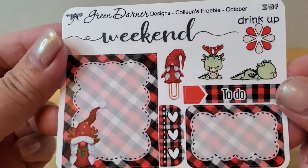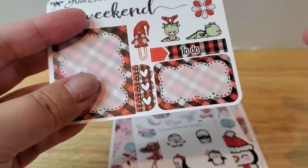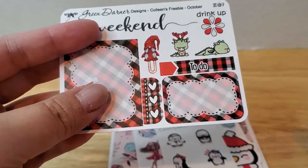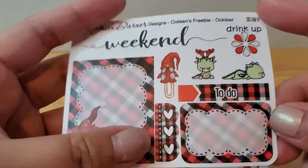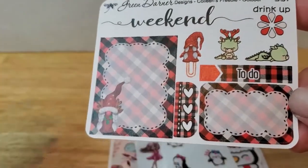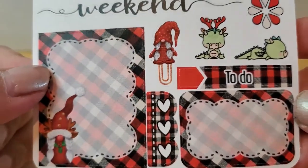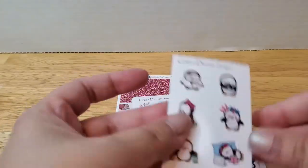And this one is Colleen's freebie. When you order from her shop, she does have PR girls. I think the order before the one in July, I did not say which PR girl I wanted, so I did not get a PR freebie. But if you join her Facebook group, there's a bunch of PR girls there. So this time I got Colleen's freebie. A cute little gnome and cute little dragon. I forgot the dragon's name, don't ask me.